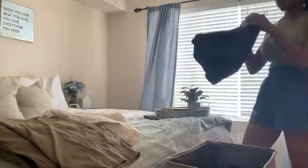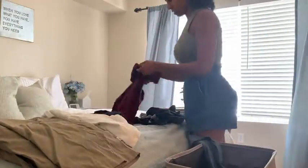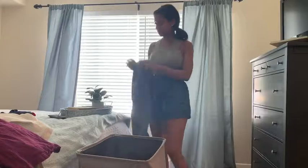And here we are tackling laundry. I don't know about you guys, but my laundry baskets are never empty, and I am always doing laundry with having a little family of four. So just getting some of that laundry checked off my to-do list so that I can move on to the next thing.